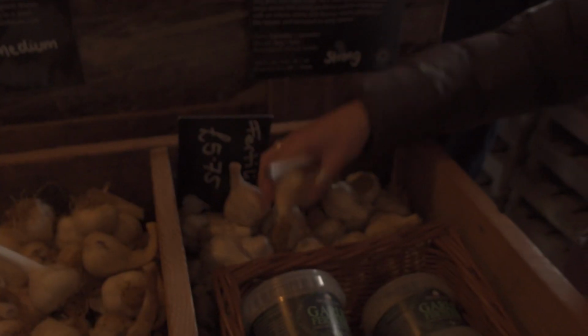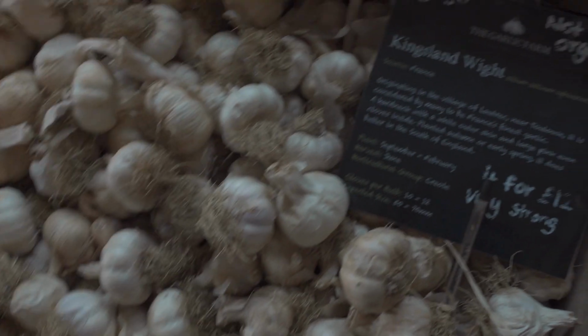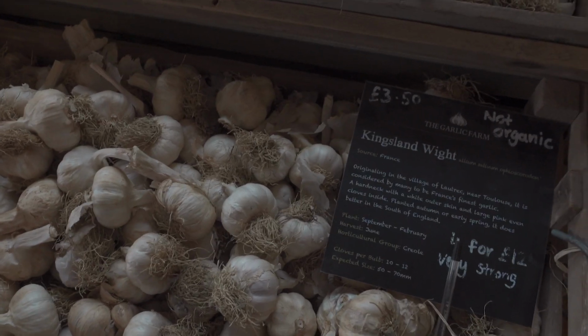It's really a fantastic place to go if ever you're on the Isle of Wight. Go to the garlic farm. It's got an incredible restaurant there as well. You can get good food. Inside the garlic farm shop as well, they also have more varieties than they sell in their online store, so you can get lots of different cultivars that people elsewhere might not be able to grow.